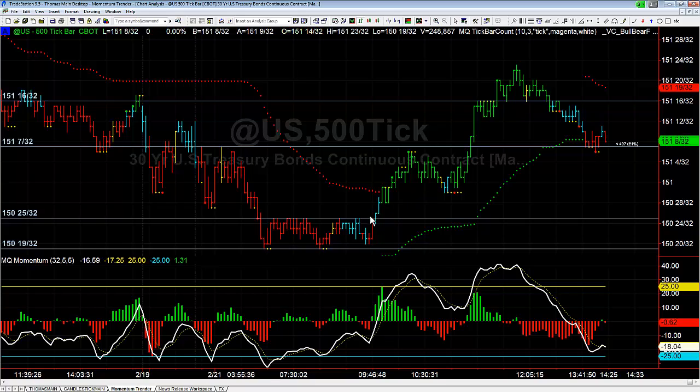Then what ended up happening, we had a really nice breakout here. Now here's where the breakout takes place. I want you to look at your momentum leading into that breakout. You can see nice bullish momentum on the shorter time frames. Now longer time frames, we did not have really bullish momentum. The longer time frame momentum was neutral to bearish.